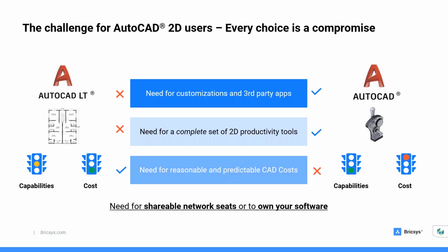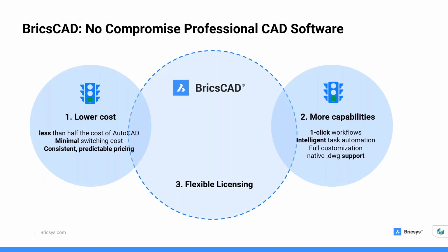Now, for organizations experiencing such issues, we believe BricsCAD offers the perfect balance between capability and cost. BricsCAD offers the same level of 2D capability as the full AutoCAD, but then much more on top, enabling faster workflows, greater flexibility, intelligent automation, and also full support for AutoLISP. But at the same time, it costs significantly less than AutoCAD, with full license flexibility, enabling sharing over a network, for example. Now this, we say, is the perfect balance of quality versus cost.